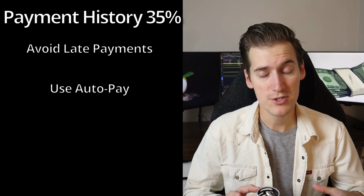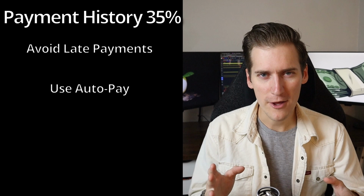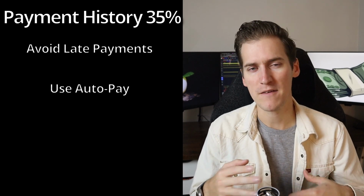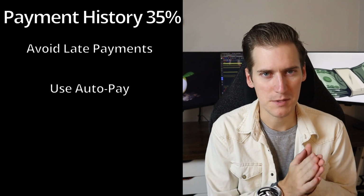And in this industry, mistakes are so costly. Probably don't rely only on the autopay system, but check your accounts maybe every couple of weeks. It's nice to have that peace of mind that there's something in place to protect your credit score.